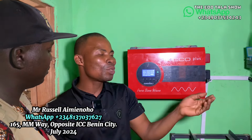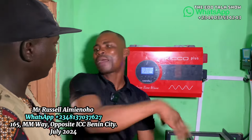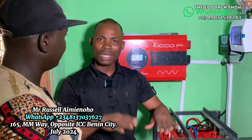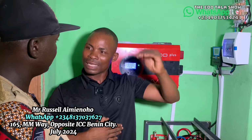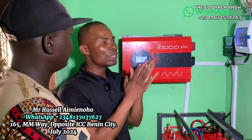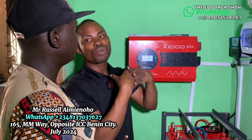But if I saw a generator of 2.5 kVA, and you put it on a 5 kVA inverter, that is a big problem. So those kinds of things need to be watched. The size of the generator must be bigger than the size of the inverter if you want to use it with a generator. And why I want them to use the generator: I tell them when they want to pump water, use the generator to pump your water.